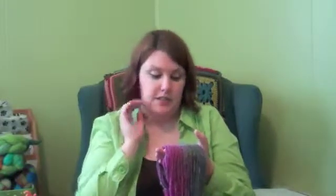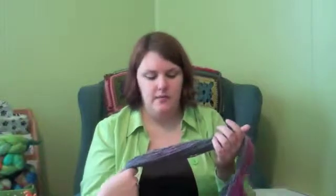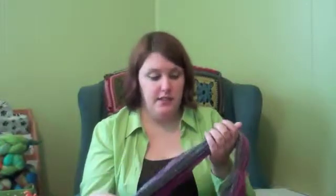But I like it, and it's pretty, and it was fun to spin the tweed, and it was also kind of frustrating to spin the tweed because you get these clumps. And they're not clumps you can smooth out, they're the clumps of the tweed. So I still would try to separate them a little so it wasn't one giant clump of tweed, and kind of spread it out. But it is definitely a tweed.